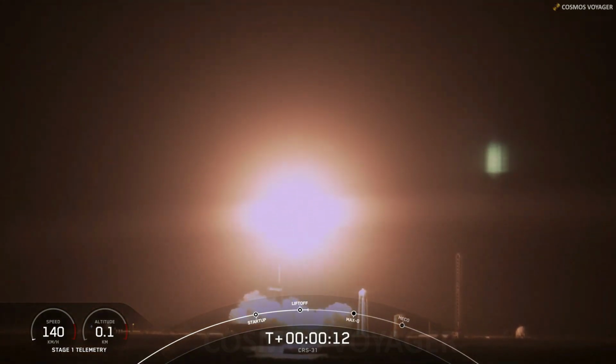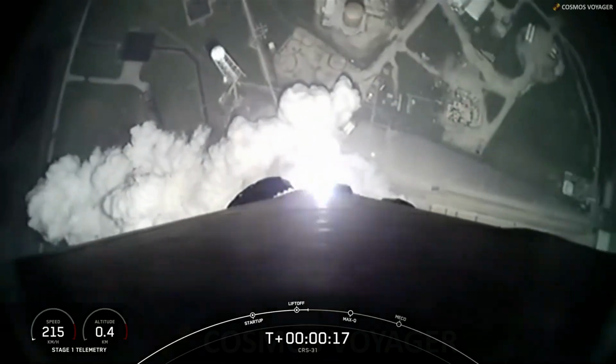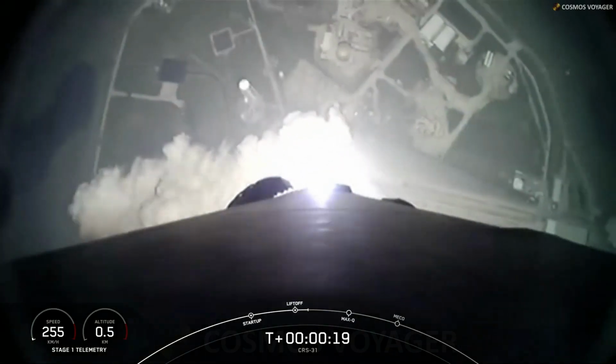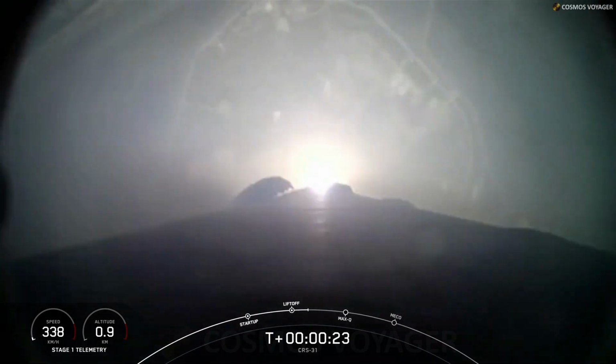Vehicles pitching downrange. And we have liftoff. NASA's SpaceX 31st commercial resupply mission is on its way to the International Space Station, carrying science, supplies, and the spirit of exploration.